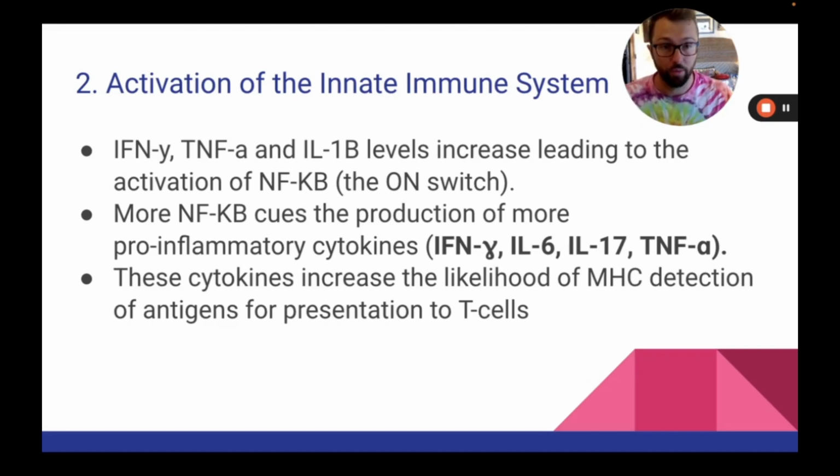The more these cytokines are present, the higher the likelihood of MHC detection for antigens, right? I want to make sure I get this right. So MHC molecules are like little sensors on the surfaces of cells. And when all of these cytokines are present, it increases the number of sensors. So our sensitivity to the antigens that have been found increases. This kind of puts everyone on high alert, like, hey, there's something in the water here. We need to make sure that we're paying attention. That's what's going on in this innate immune system reaction.